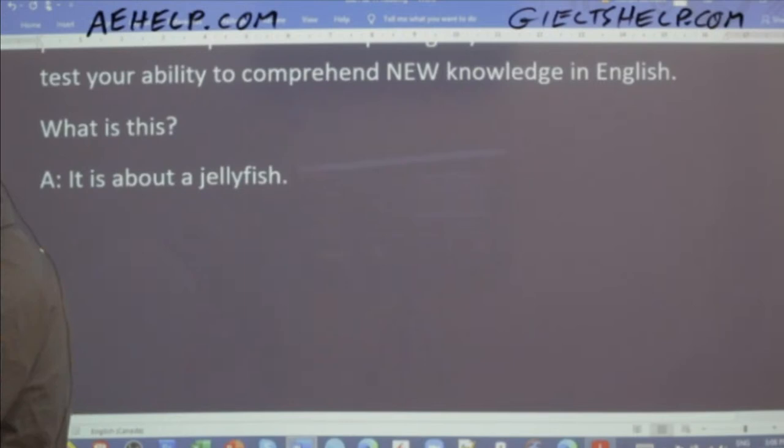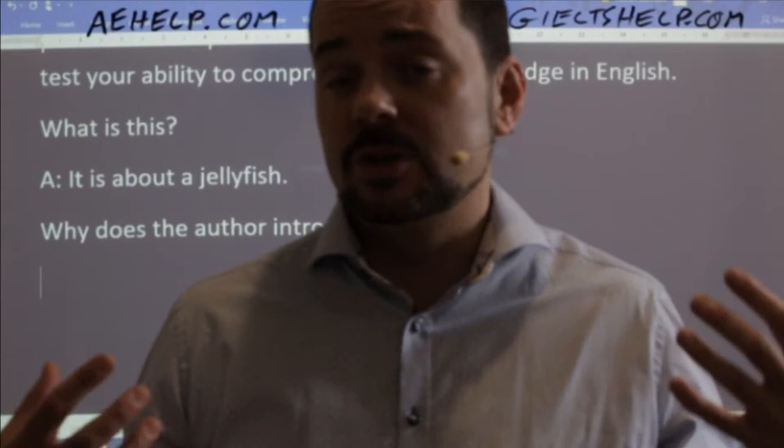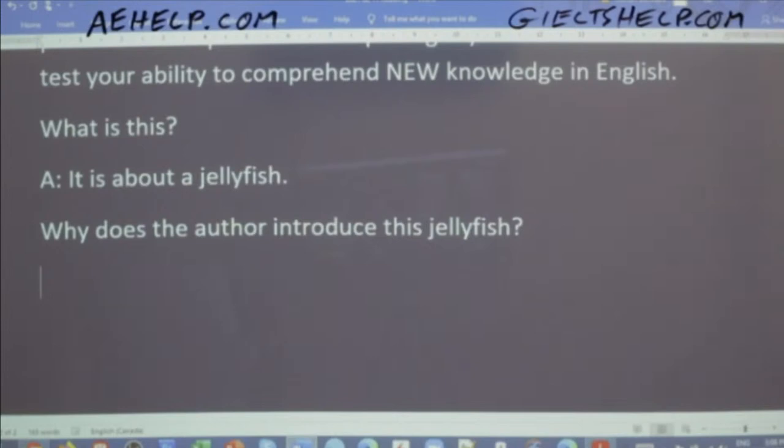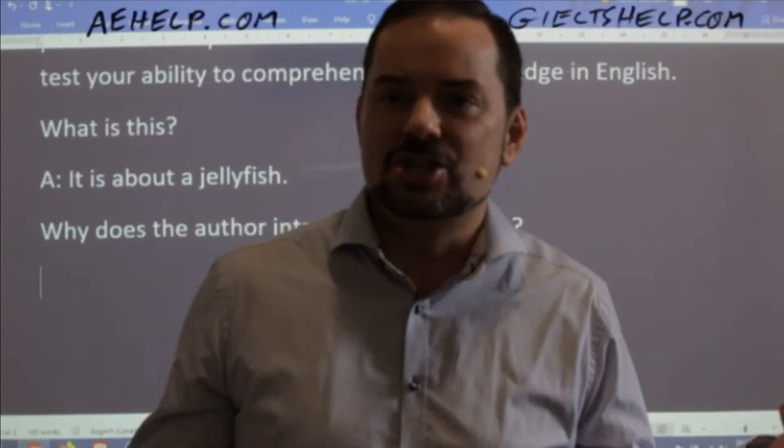Why does the author introduce this jellyfish? What do you think? So this is your logical, your critical thinking. So this is exactly what any person, even with a very high level of English, would have to do to get a good score on this passage, is to think and process this information. So the next question I would ask myself if I sat the IELTS and saw this question is, why does the author talk about this jellyfish? What is it? No worries, Un.